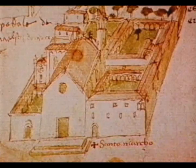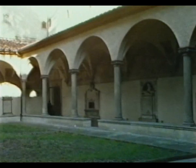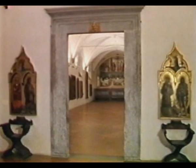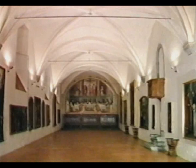At right angles to the hospice lies the refectory. This had survived from the old Silvestrine Monastery, and its restoration was one of the first tasks undertaken by Michelozzo. Its approach is through an antechamber, where the friars wash before meals. The refectory was rebuilt with a series of vaults supporting the new range of cells directly above it.